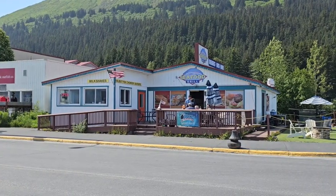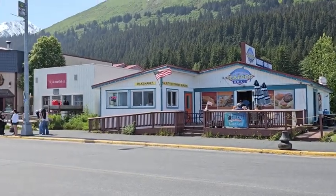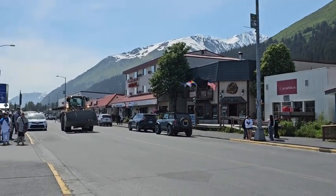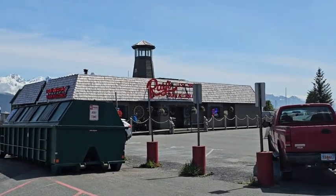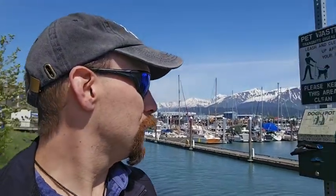Seward, Alaska also has many restaurants, including this one called the Alaska Seafood Grill. The Breeze Inn also has a restaurant of its own. I forgot to mention that. There's another one over here called Ray's Bar and Grill. A friend of mine used to work there. Right behind me is also the harbor of Seward, Alaska. They have many fishing boats here and much more. Let's go down there, shall we?